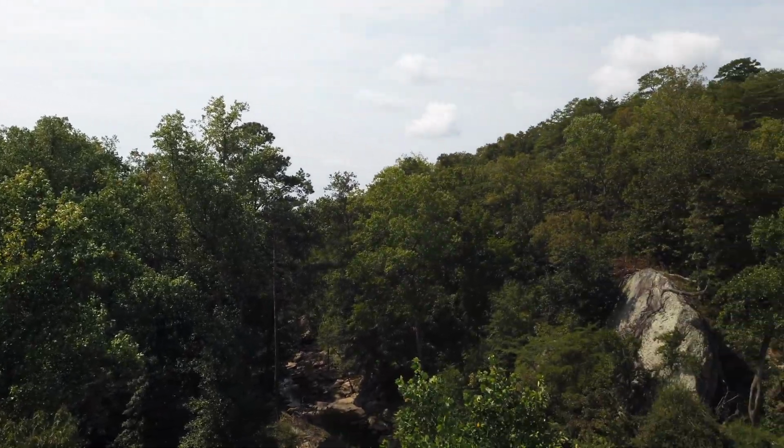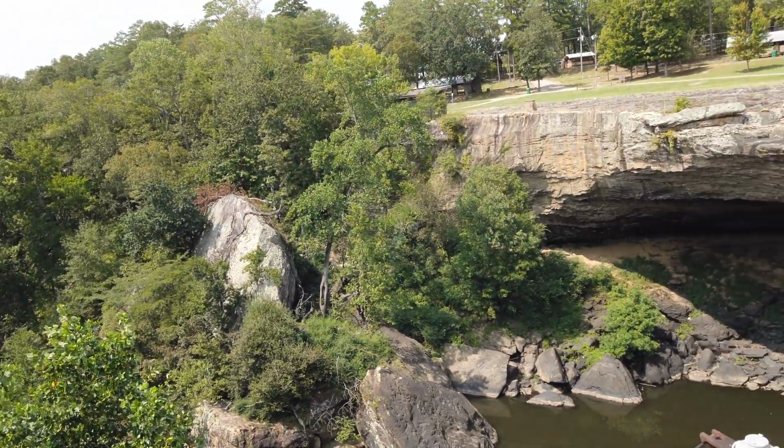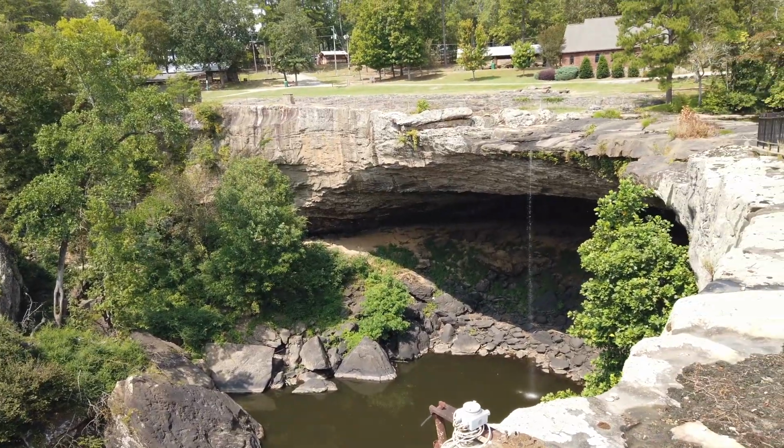Wander with us to Noccalula Falls Campground in Gadsden, Alabama.